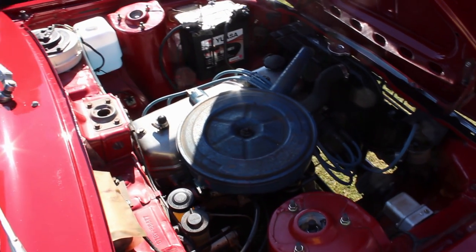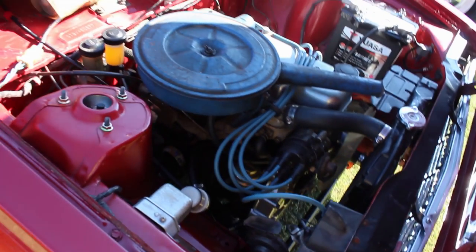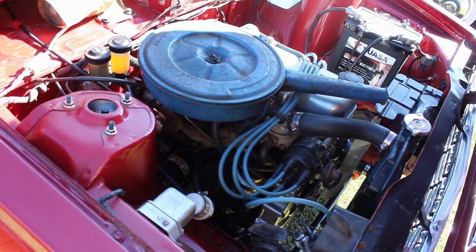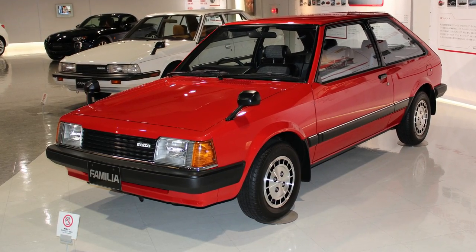Now let's dive in under the hood, because the car originally was a 1300. It now has a 1500cc engine. It does have 10-to-1 compression, flat top pistons. A few other bits and pieces have been modded. Now this engine did come from a 323 panel van. And just to clarify, the 323 was also known as a Familia in Japan.